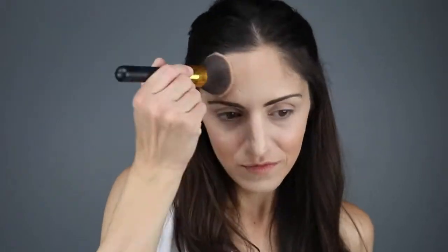Let me bring you in a little closer while we get a little intimate now. Real quick, we're gonna get some bronzer on. I'm going to be using the Tarte Amazonian Smooth Operator for under my eyes. Go ahead and seal everything in. And then I'm going to do it all over the face. A little bit goes a long way.